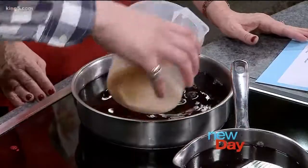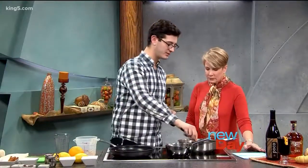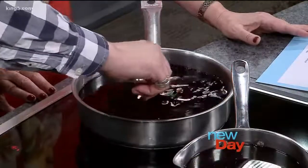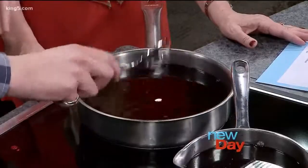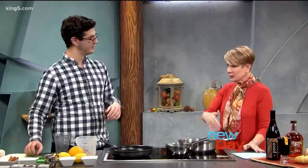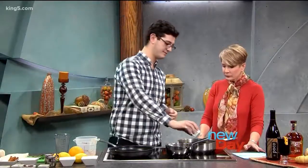You pour that in. That's about 1.5 cups there. And then you just want to do a slow stir for about 5 minutes, and you want to integrate all that sugar, get it nice and emulsified in the wine, stirring continuously, slowly. And then you take your 2 ounces of honey, and you're going to add that in.